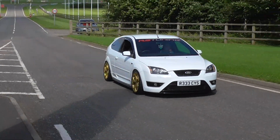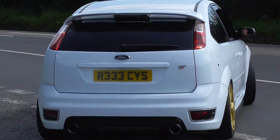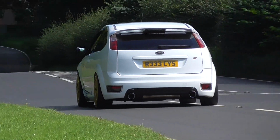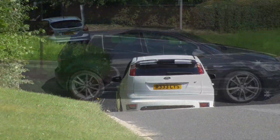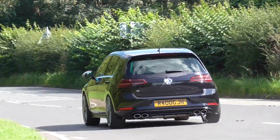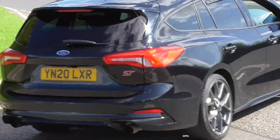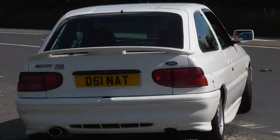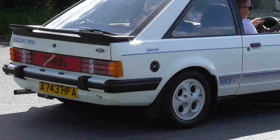This chap's called Reese. Recognise this car off Facebook. It's had a few different choices of wheel colours, I think, that one, if I remember rightly. Sounds well though. Golf 4, the Imposter. It's a nice clean Mark IV estate, isn't it? ST. By an RS 2000. And we've also got this Escort.